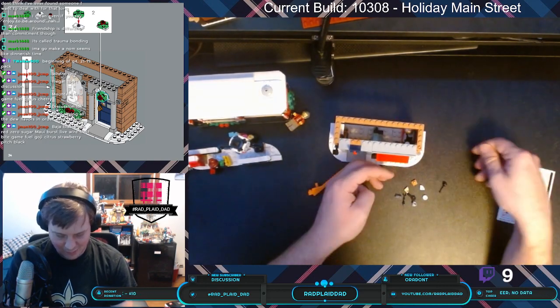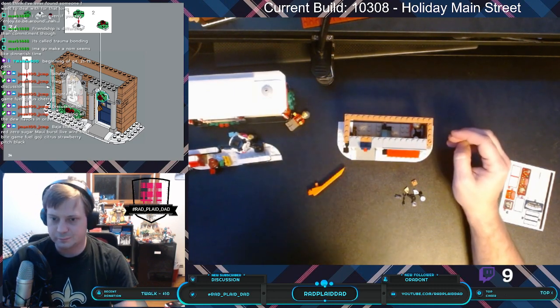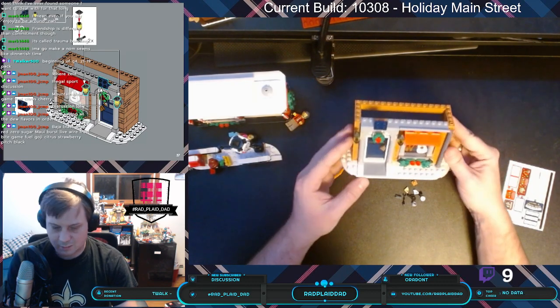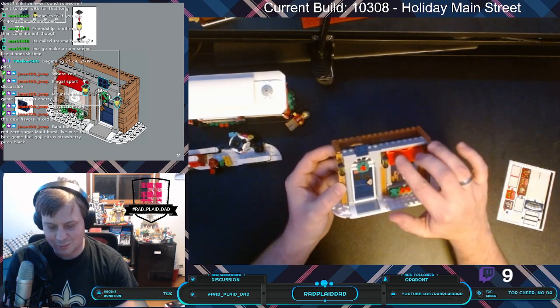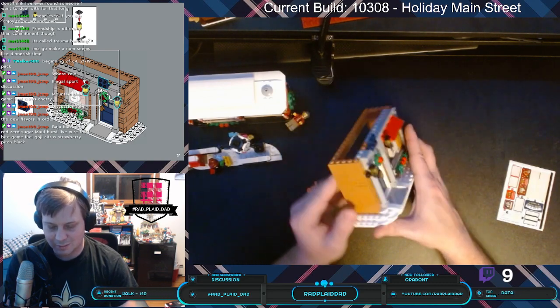Yeah, these all look like spares, right? Yeah, that's bag 5. Let me just peek here. It's the drain pipe. I love that. Look at that detail. All that kind of comes together. That's cool. The panel there is really neat.